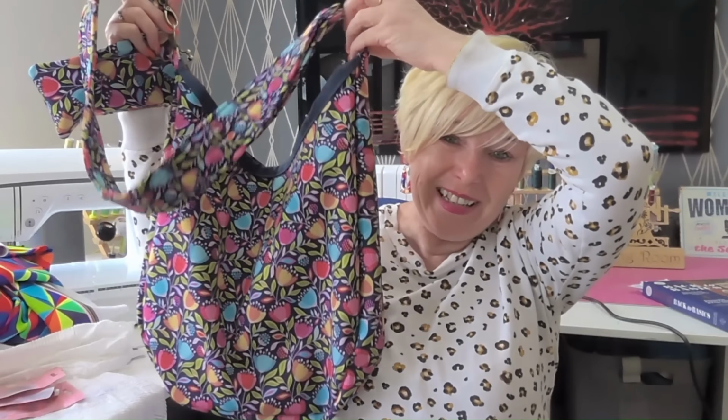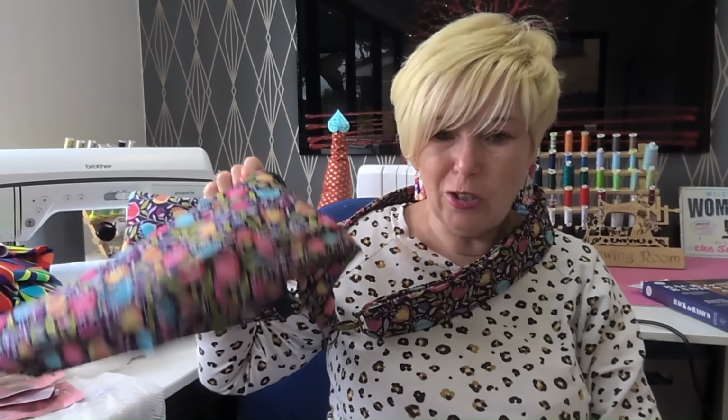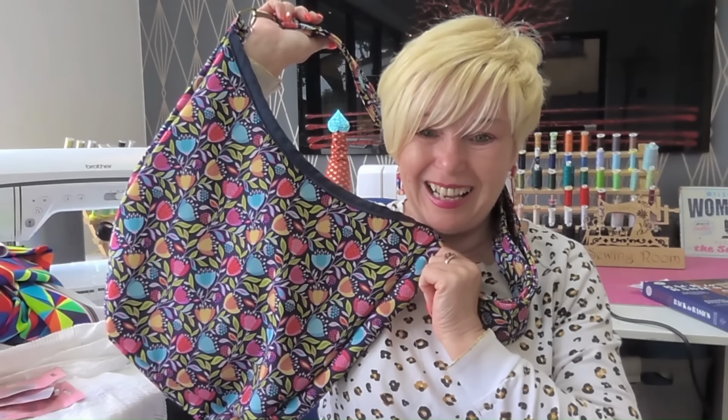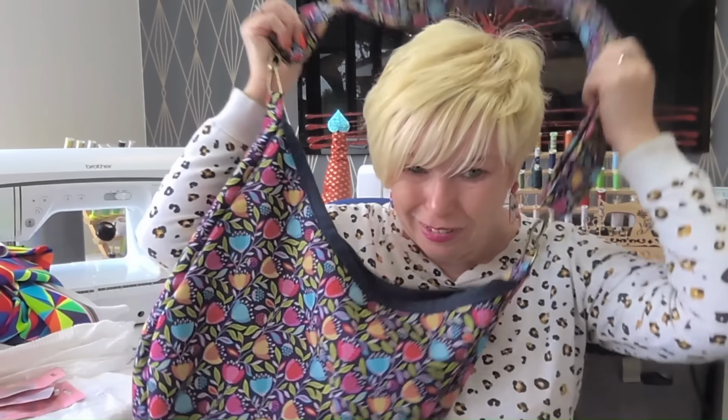And guess what she's done? Ta-da! She's made me a good size fabric shopping crossbody bag in my soft shell. It's got a pocket inside and I love it. And then she's made me a matching glasses case as well to go with it. The perfect sewing shopping bag with its own glasses case. What do we think? I'm made up with that. Thanks, Steph.